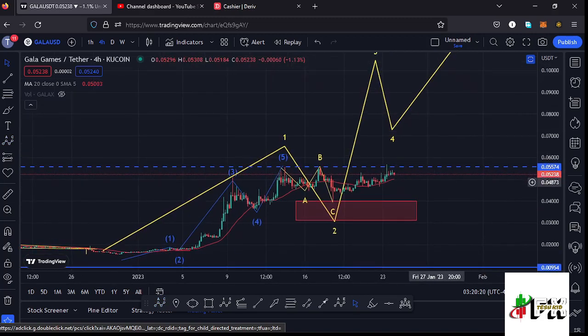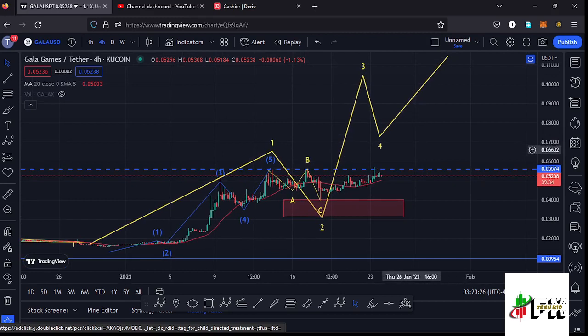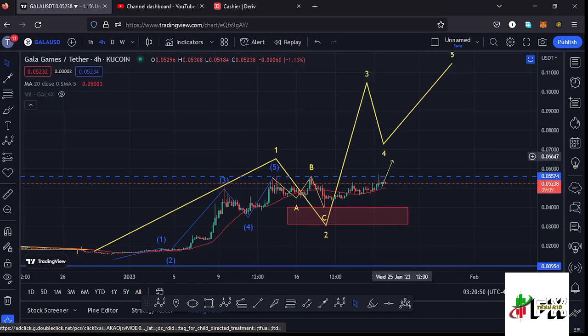But for us to have confirmation that we are back into the formation of that wave 3, which is an impulsive wave, we need to manage to break above the wave 1 high, which perfectly lies at around the $0.05574 mark. So in case Gala Games continues to show a lot of strength, manages to break above the wave 1 high and gives us a massive bounce to the upside, then we could term that move to the upside as the formation of this wave 3 to the upside.